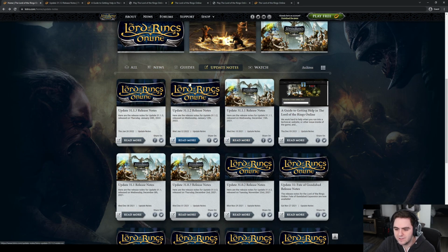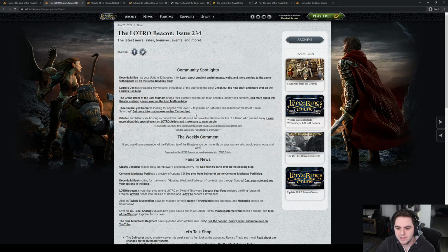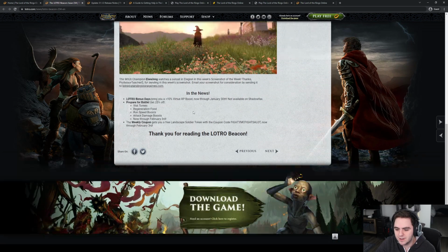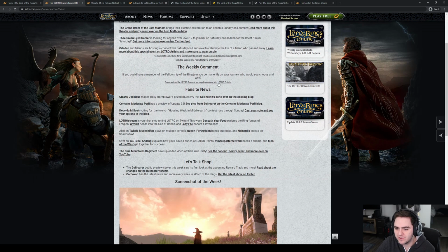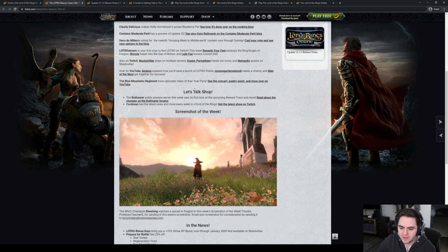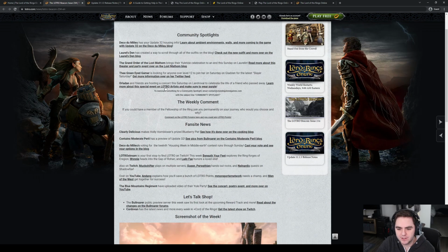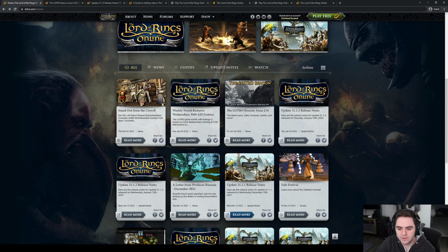One more thing I did see that I am curious what it looks like now is the LOTRO beacon. Is it going to be on the new page? It is on the new page. I will see if I can get to an old version of the LOTRO beacon to compare, but this looks honestly just a little bit odd to me. Maybe it's something I have to adjust to, maybe something I have to get used to, but there's what the new LOTRO beacon looks like.